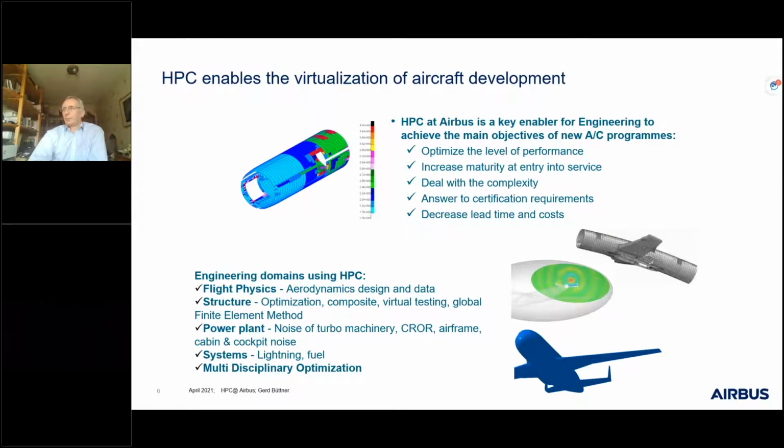And the third brick, it's not here on the slide, is everything linked to noise, for example. Acoustics is a huge part. And if you'd like to run acoustics, you have to understand that outside acoustics means you have to calculate a CFD, a fluid dynamic calculation, upfront, which is a huge task.